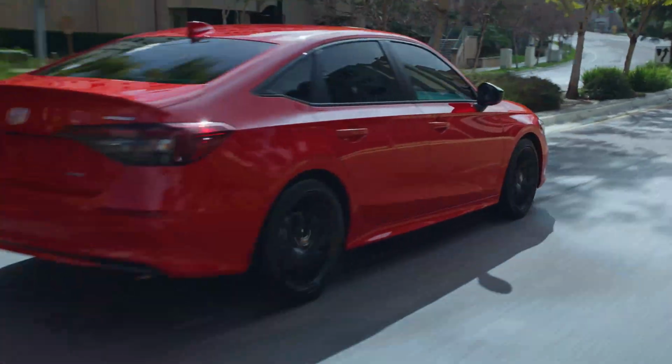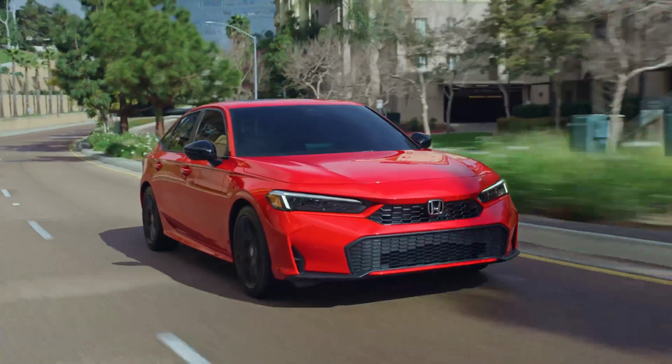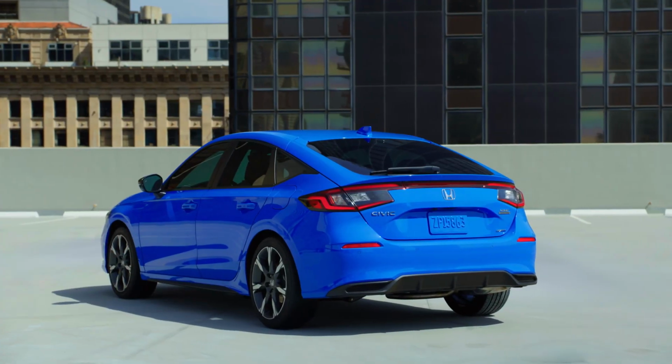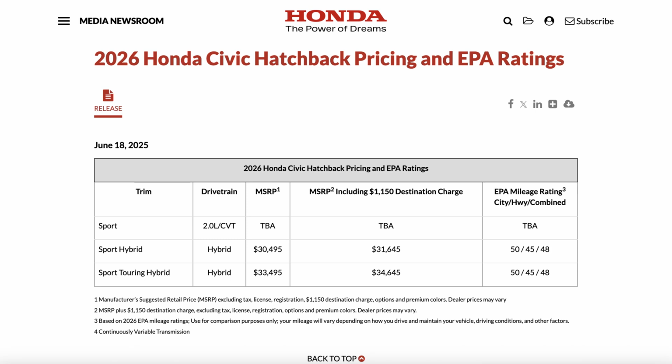Can you afford the 2026 Honda Civic Sedan? Well, I've run numbers on pretty much every trim level of the sedan. Regarding the hatchback, we don't have the official price for the entry-level hatchback or for the Type R, so I can maybe do a separate video on the hatch later, but here we're going to focus on the sedan.